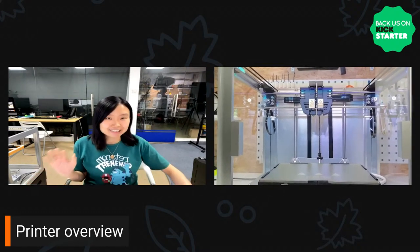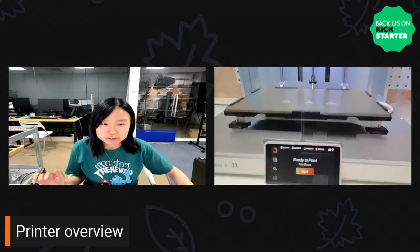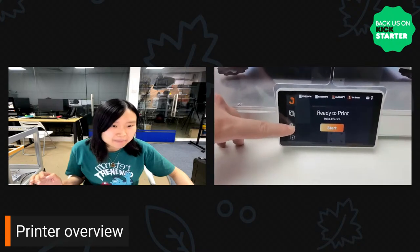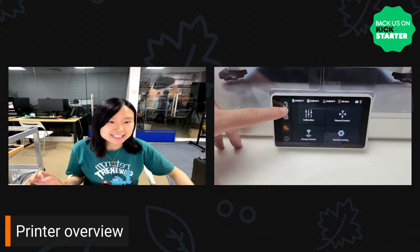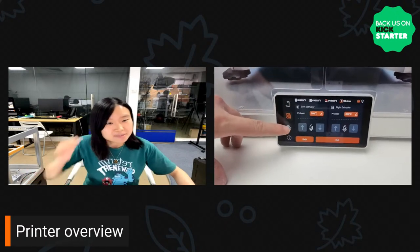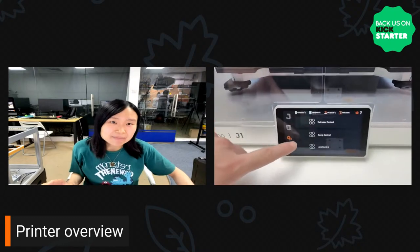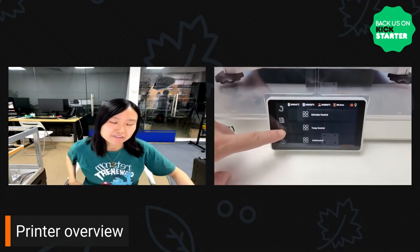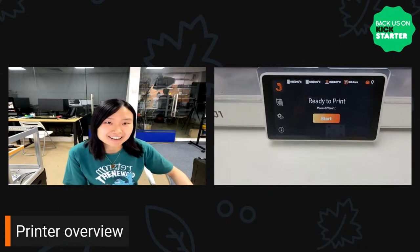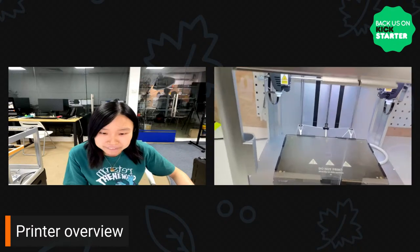And now let's take a look at the large touchscreen. It's a 5-inch full color IPS touchscreen, and you can easily manage all your prints from the screen directly. If you check out the specs of the screen, you will be even more excited since it uses an ARM Cortex A53 processor, and it's running on Linux. So it's a seriously powerful touchscreen.